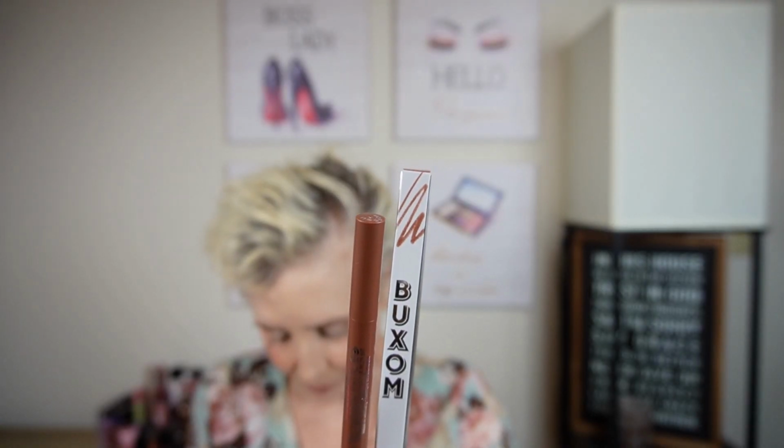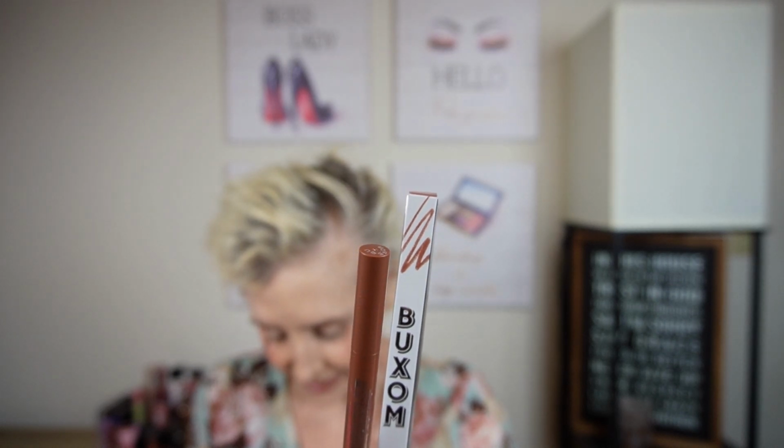Buxom Powerline Plumping Lip Liner in High Def Honey. This is really good. I've got it on today. It's a really nice neutral brown tannish, so it fits right in with the lipstick I chose. It also has a little brush at the end to feather it out, which I really like. On the other end there's a larger applicator. It's a triangle, which is nice, so you can use the larger end to get more surface area, and the smaller end for precision. So I really like this, and this was $22.